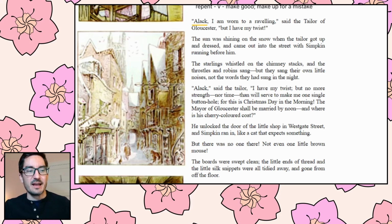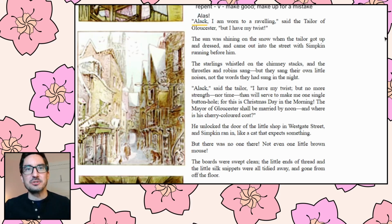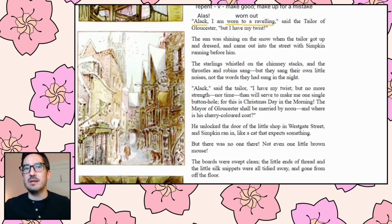So we learned before that alack is like the word alas. Alas is kind of old-fashioned. Alack is very, very old-fashioned. So sometimes you'll see alas, which means like, oh, too bad. So here he says, alack, I am worn to a ravelling. We learned that worn means very tired. And worn to a ravelling is an old way to say very, very tired. I think we learned together, we usually say, oh, I'm very worn out, meaning I'm really tired. Oh, I'm feeling worn out. That's common. People use that now a lot. Okay? He says, oh, I'm so tired. I'm worn to a ravelling, but I have my twist. So he has his silk thread that he needs, so everything's okay.